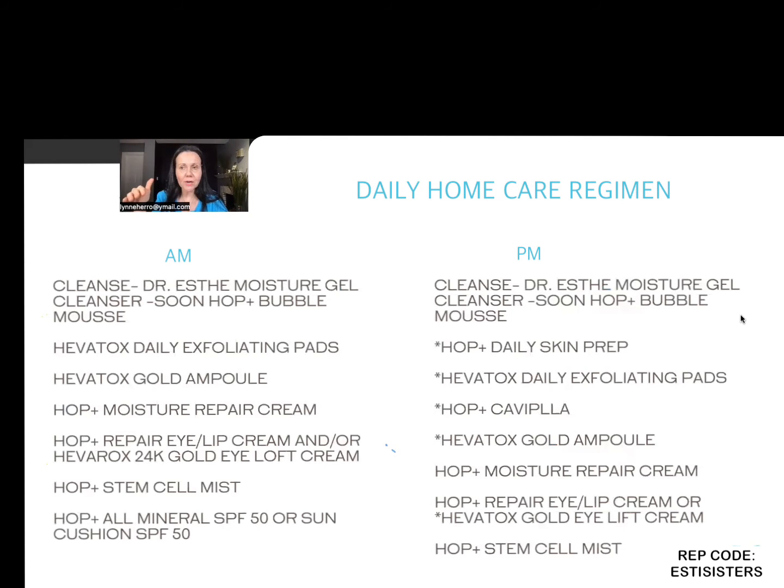Okay. So now we have the daily regimen and the PM regimen if your clients are including the Hevatox products along with the HOP products. So essentially what you're going to do, and again, I put this for morning and night because if somebody wants to increase the firming and tightening, they're going to use it twice a day. At the minimum, they're going to use it in the evening. But to make this easier, I did the daily regimen for the morning and the night, almost the same with the exception of you'll see the sunscreen is daytime, not in the evening, right? But I wanted to show you that you can incorporate those products and how they're sandwiched in.